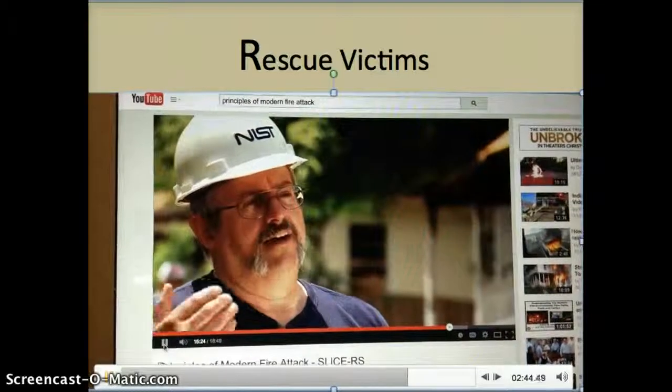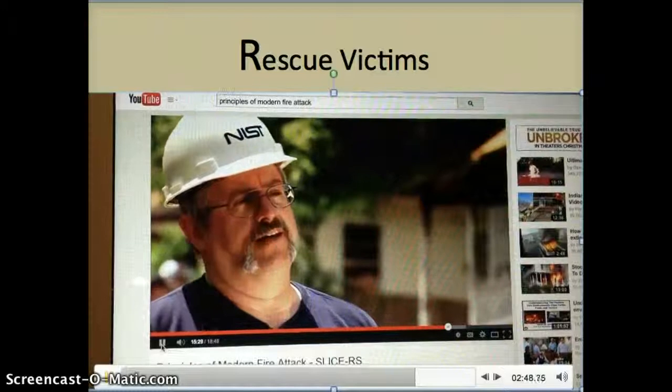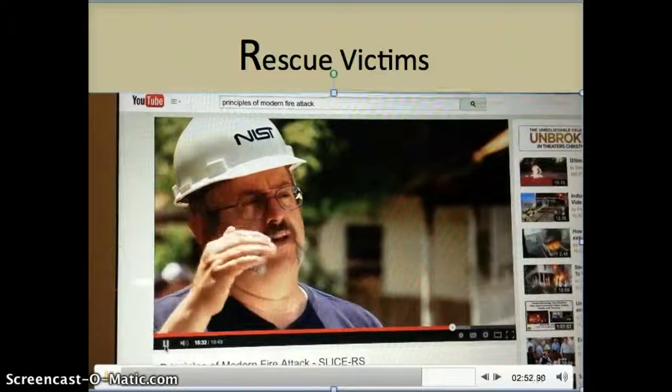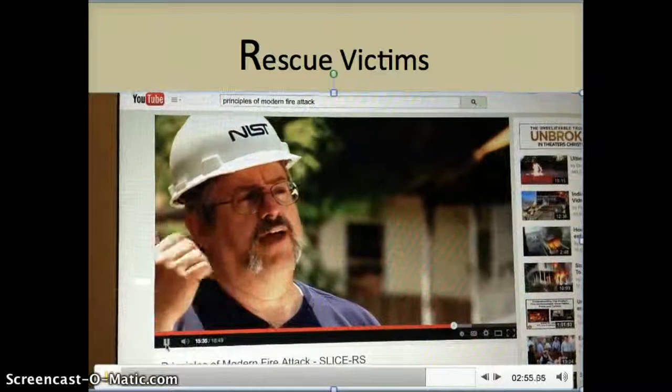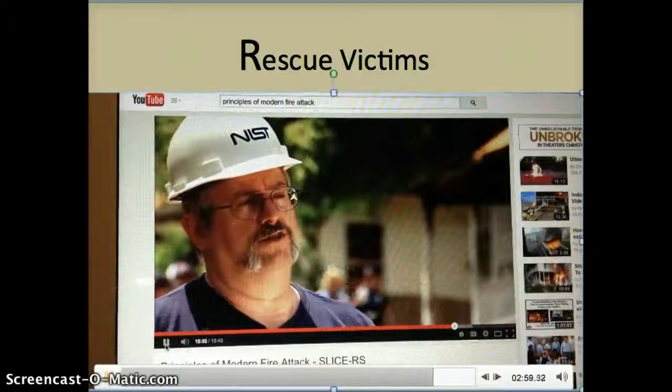So the idea of taking the ladder and breaking the window before you climb up to the top of the ladder is not a good idea. You want to foot the ladder, get it to the sill, go up, decide if you still want to make entry to the room, look at conditions in the room, take that window, and then immediately go get the door closed if the door's not closed already.